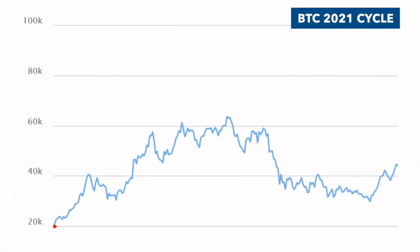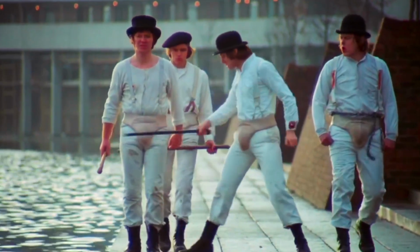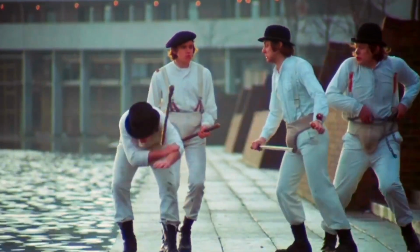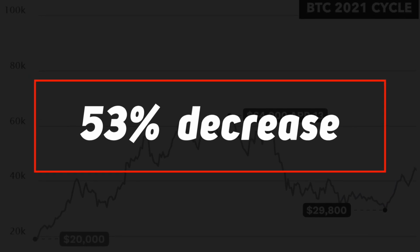Now, let's just take a look at what happened this year. Bitcoin started the year just under 20K and ran up to 64K by, wait for it, April 13th, 2021, just 4 days away from the peak in 2013, April 9th. And then, like clockwork, the big old bear trap smacked our hopium down once again. BTC crashed from 64K down to a low of 29,800, a crash and burn of just over 53%.